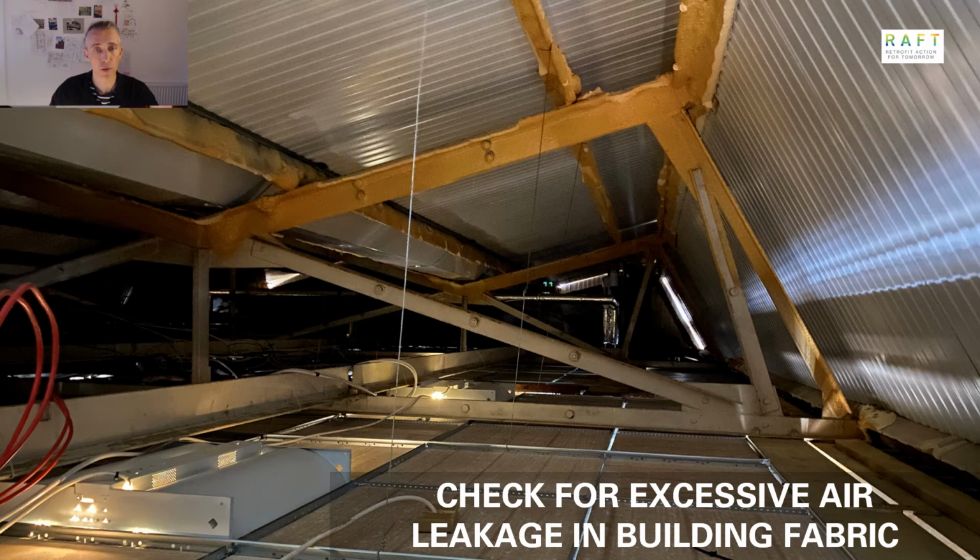Often buildings have holes in them. They have air leakage, and when it's very windy, you can actually get a lot of cold air entering the building, and then the warm air will be being extracted on the opposite side of the building, and then obviously the heating will have to turn up in order to compensate for the drop in temperature. So actually checking for excessive air leakage can save significant amounts of energy.